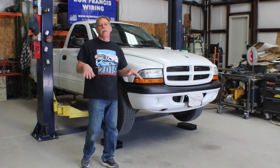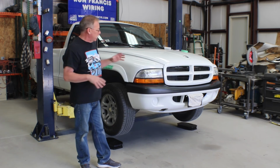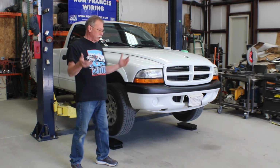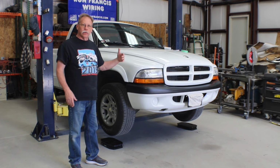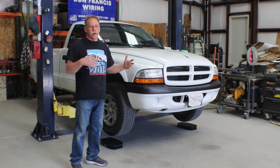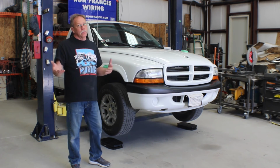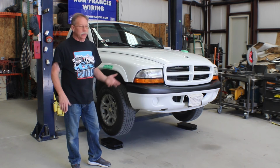And yes, I know that is not the most accurate way of getting weights. The problem with it, for those of you who don't know, is ideally you want to be rolling your truck or car up onto the scales and back off of the scales to verify the weights. The problem with that is I don't have little ramps to build up to them. I could make some, but I don't have them.